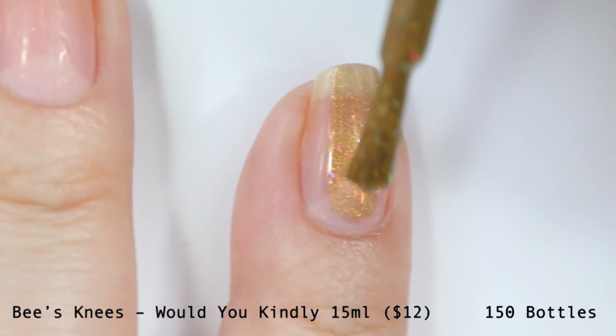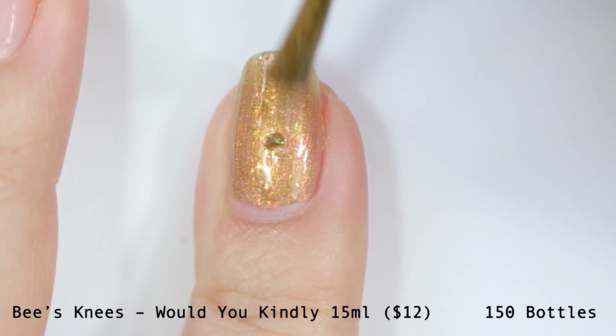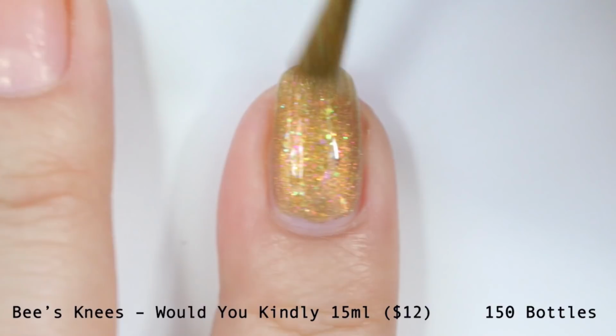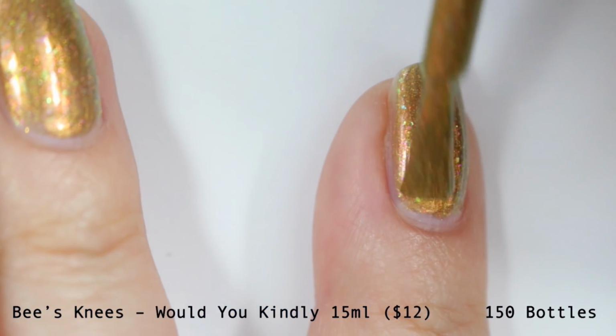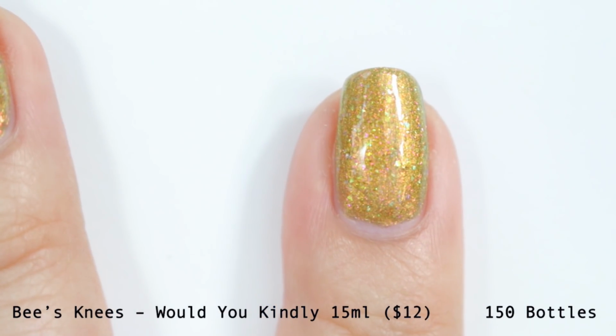Now, the added bonus with this polish is that it is a magnetic polish, which is so incredibly fun. I was able to get this polish completely opaque in 2 coats. With that second coat, I then applied a magnet that will pull out the gold shimmer inside this polish, creating a really cool effect on the nail.